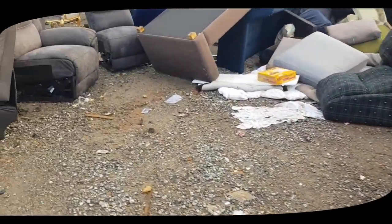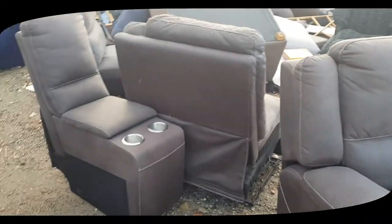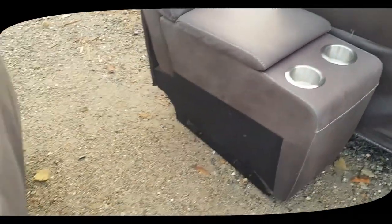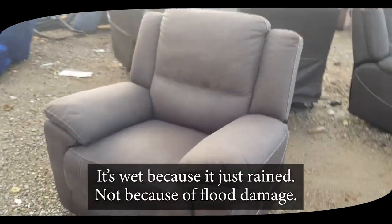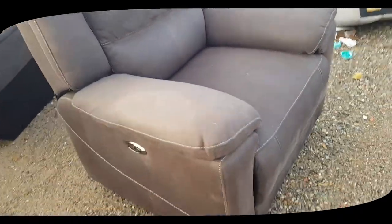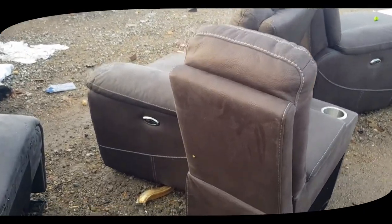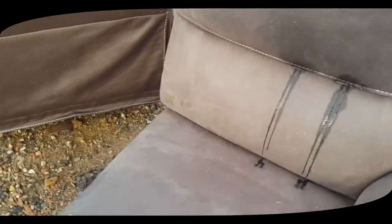Check this out. We've had some pretty big floods recently. It's really nice. Electric lounge, man. I'm tempted. It's soaking wet. I'm sure it'll scrub up really nice. We've got a single seater here. Man, it's so tempting, but I have nowhere to put it, really. Who knows?